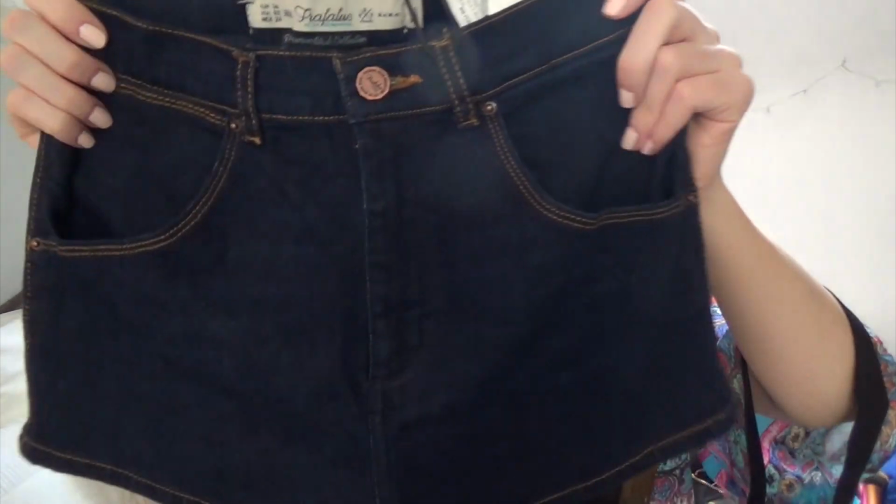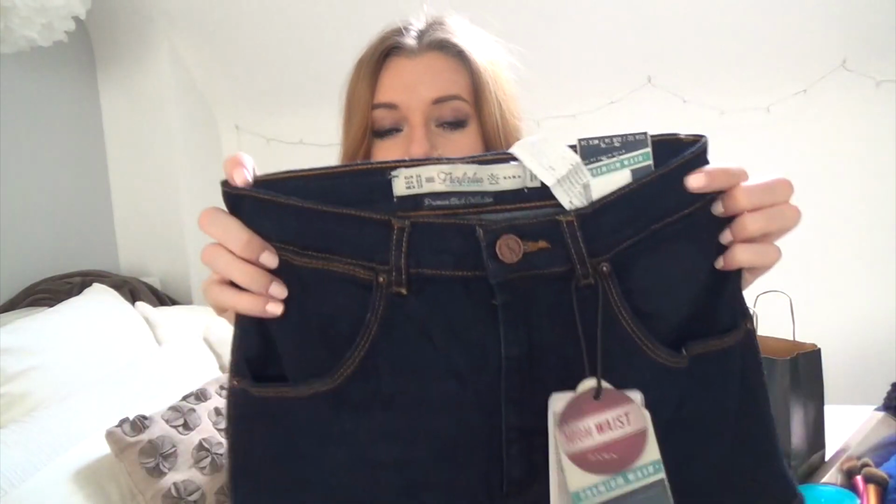So this is what they look like. They're just a dark wash. They are quite stretchy as well, so they're really comfortable, even though they look like they'd be quite thick denim. And so I can't wait to wear these in the summer.